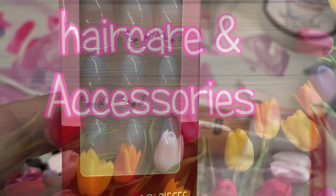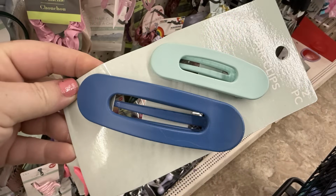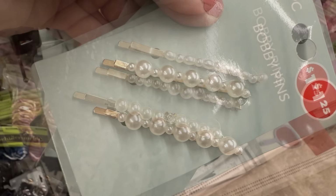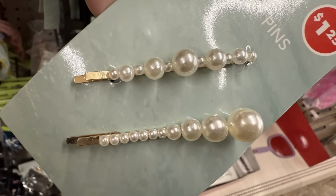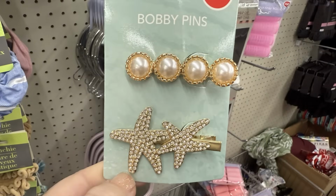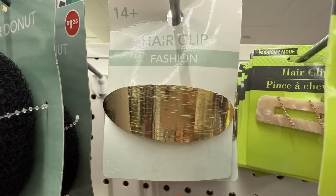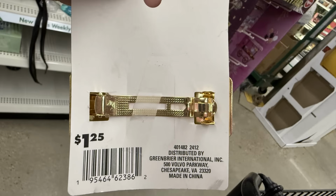Then we have the hair care and hair accessories. They had the double pack of the clips in the large and medium size. The bobby pins with the gold accent and the pearls. You could either get the 2-pack or the 3-pack depending on the size of the pearls. The larger the pearls usually means you're only going to get 2 on a card. They also had some decorative ones with the gemstones and then the fashion hair clip with the all gold. They had the oval and the rectangle, and those have their traditional snap clip on the back.